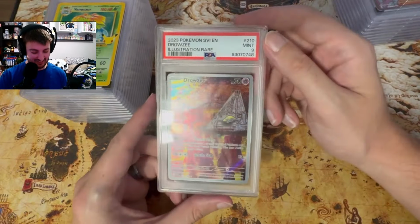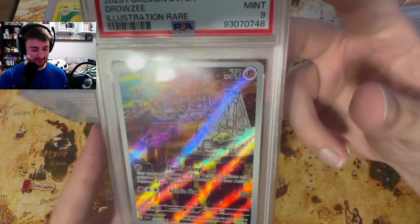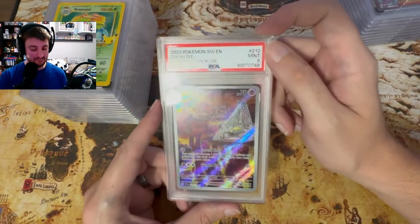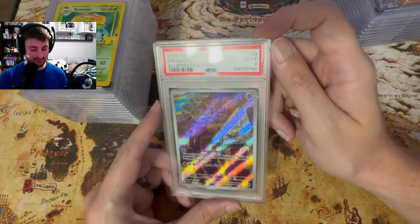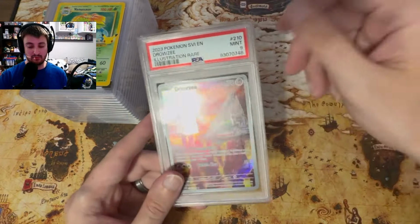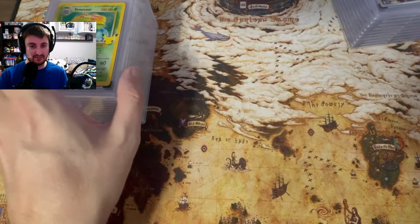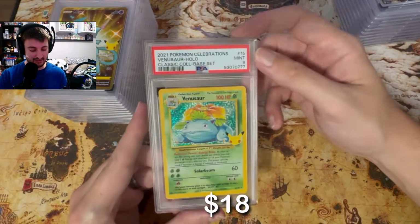I'll buy them. Drowsy, beautiful art rare card, illustration rare. I love all the illustration rares in the Scarlet and Violet set. Problem is they're very hard to grade, so got another 9 here, but absolutely love this card. They've been going up in price, these illustration rares, so hopefully this Drowsy has gone up in price and I can sell into that strength, even though it's a 9.